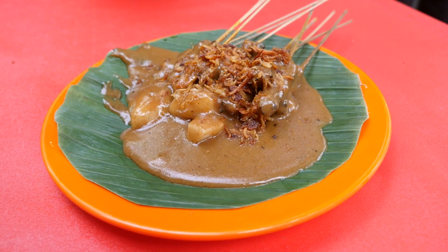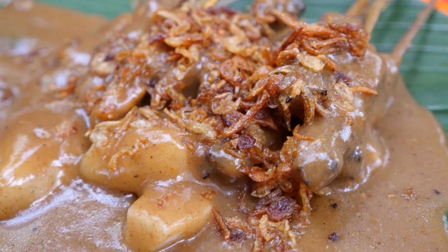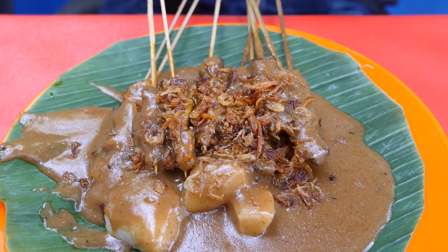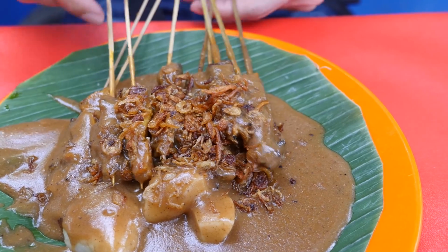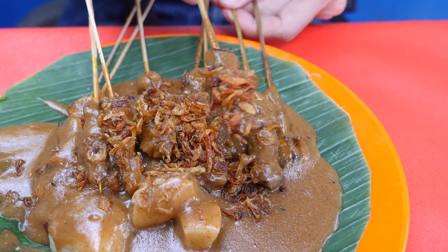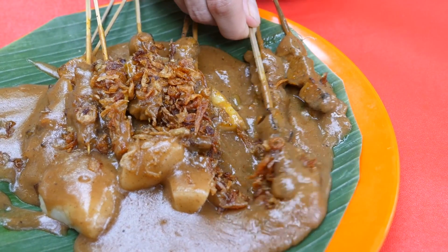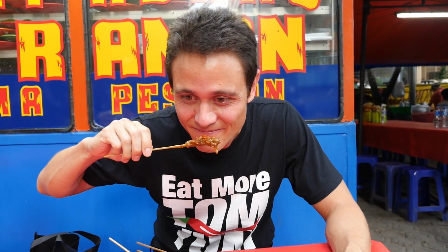I got 2 different types of skewers. I think that the smaller ones are the tongue. And I know that tongue is very popular for Sate Padang, beef tongue. And then the others, I got 5 skewers of just regular beef. So I'm gonna try, let me have one of these regular beef ones and make sure I got a bunch of crispy shallots on top, and I'm gonna add some more gravy. All right, that should be good. That is a seriously goopy sauce. You can smell a little bit of a curry powder aroma to it, and then also those crispy shallots are always aromatic.